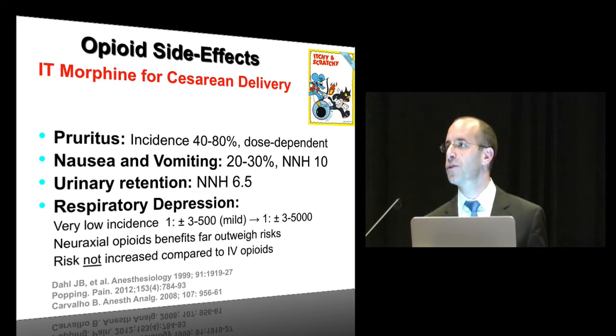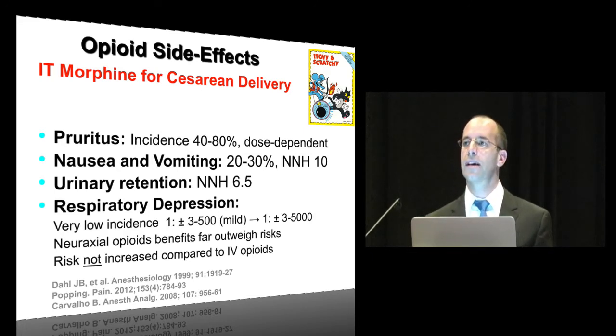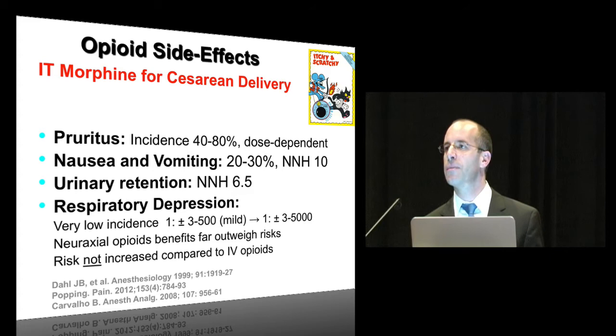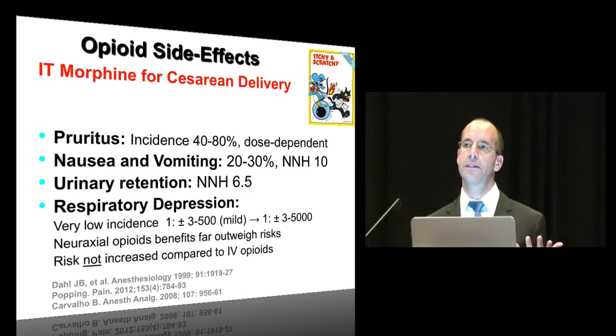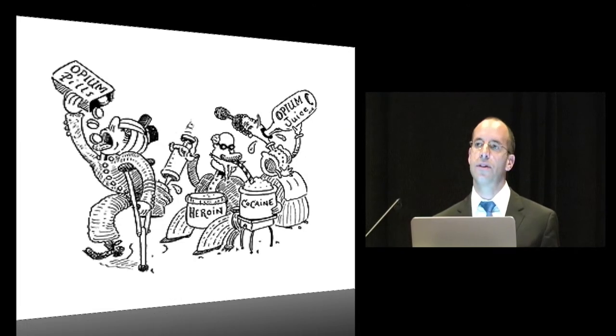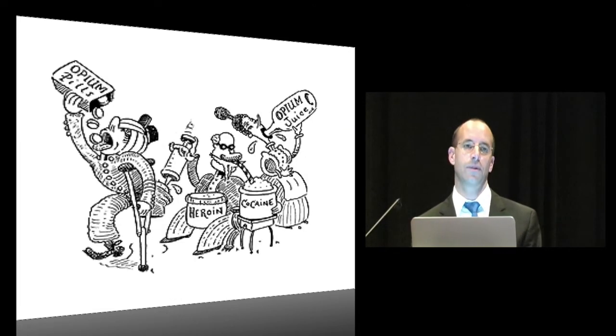My 10 cents worth on respiratory depression is this. Yes, there may be a modest increase in risk of severe clinically meaningful respiratory depression, which is 1 in several thousands, but you don't reduce the risk by using intravenous morphine, and you probably increase it. So by avoiding it, you may actually increase your overall risk because patients have to get treated for their pain at a later stage. But no matter how we spin it, there is an overdependence on opioids, both with us and our patients. So let's move on to other adjuvants.